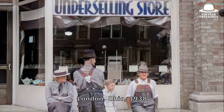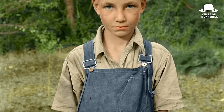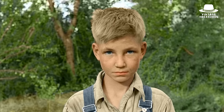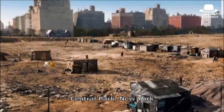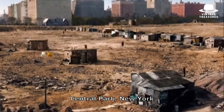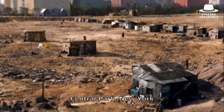As we revisit the past through these images, we discover a legacy of strength and endurance. The Great Depression left an indelible mark on the world, but it was also a period where communities came together, individuals persevered, and nations rose from the ashes. These memories are not just a window to the past, they're a testament to the human spirit.